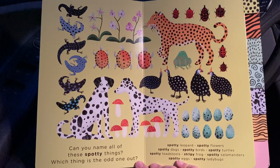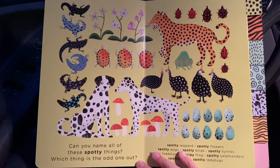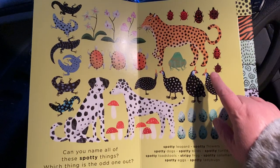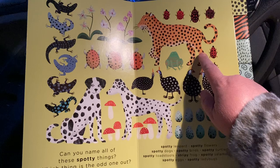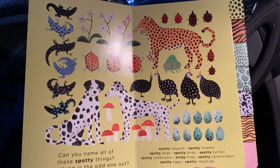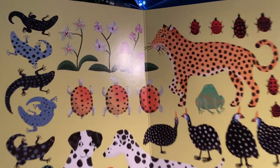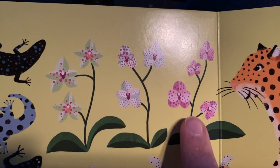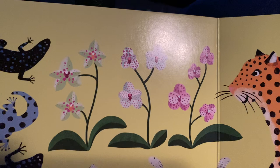Do you see the spotty leopard? Yeah, where's the spotty leopard? I think the spotty leopard might be right here. Look at him right there. Do you see some spotty flowers? Look at that right here. Look at this. See, spotty flowers.